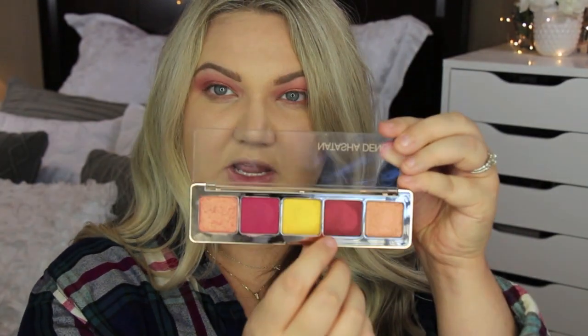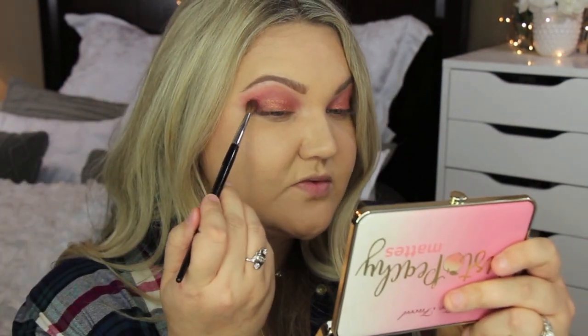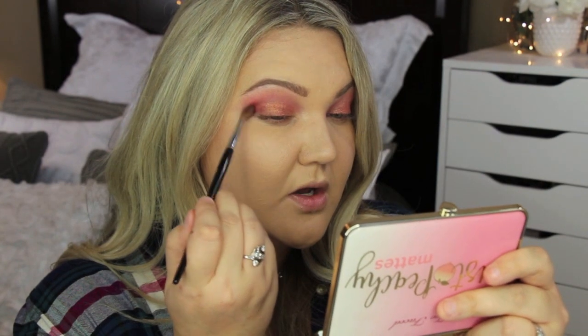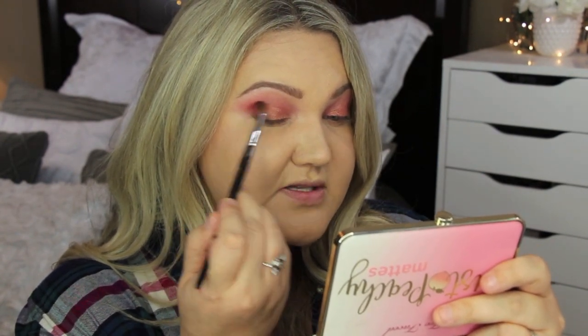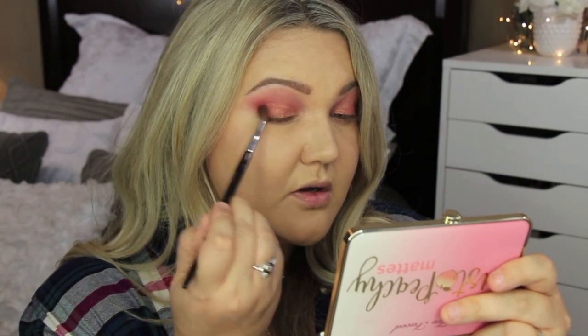I might just take a little bit of this shade over here and put that little bit on that same brush. I'm going to put that a little bit more on my outer corner, and then we'll go in with that top shade. I just want to put this right here, not drag it through the crease at all, just right on this outer portion.